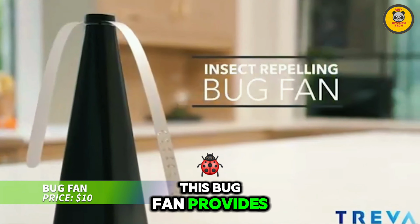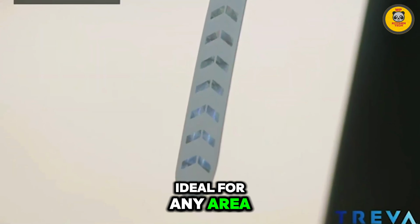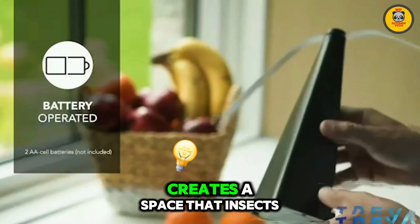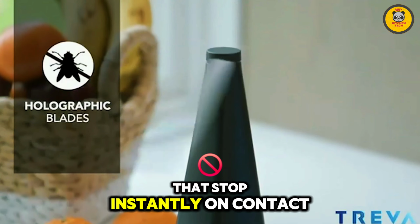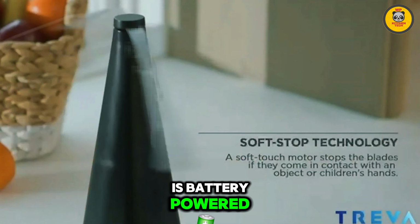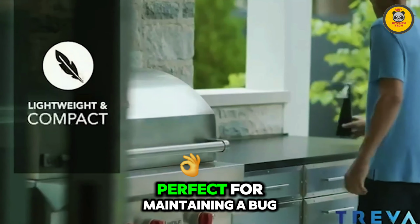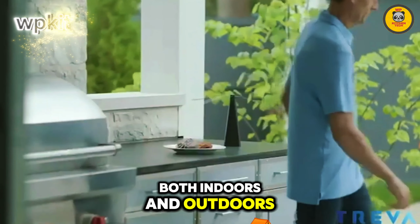This bug fan provides a safe and chemical-free way to keep insects away, ideal for any area. The reflective pattern on its blades creates a space that insects instinctively avoid. With soft-touch blades that stop instantly on contact, it's safe and easy to use. Its battery-powered and lightweight design makes it portable, perfect for maintaining a bug-free environment both indoors and outdoors.